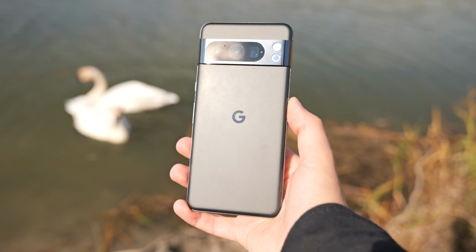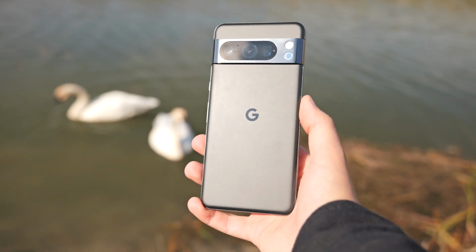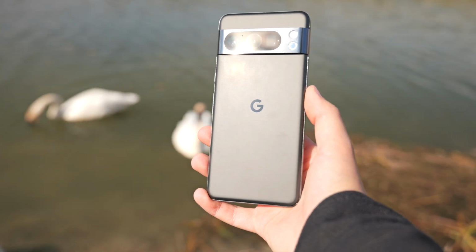But with the 7 years of promised software updates and the amount of love that Google seemingly put into the Pixel 8 Pro this year, I really think it's just going to continue to get better. All right, we've made it to the #1 spot, but before I tell you about my #1 choice, I want to give you a rundown of some devices that I think are kind of deserving of at least a mention in this video.